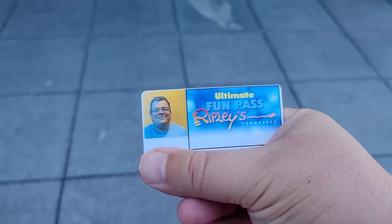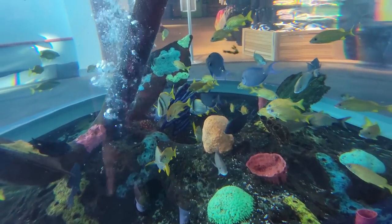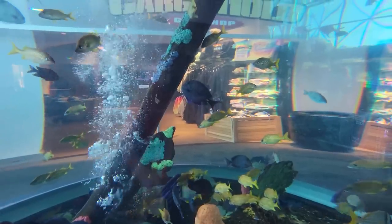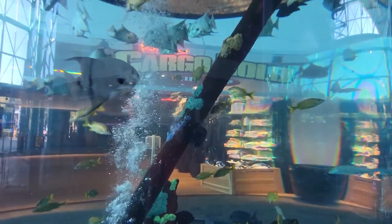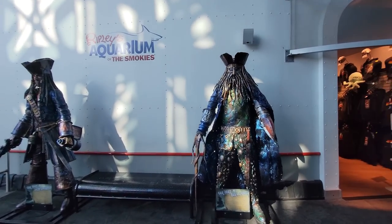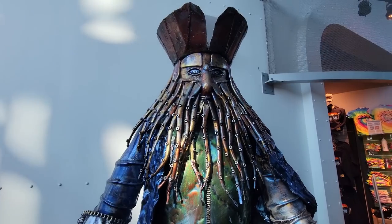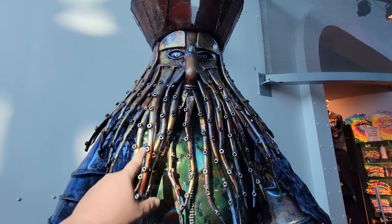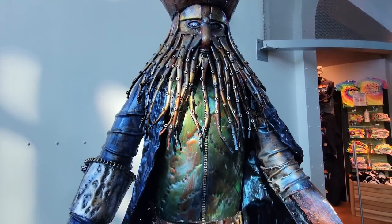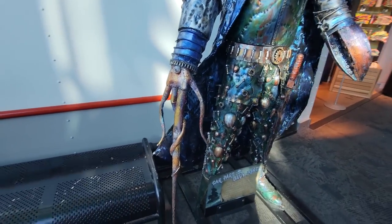And today we're going to use the Ultimate Fun Pass. As soon as you walk in, you're greeted with this huge tank. Oh, wow, there's all kinds of really cool tropical fish. I think that's a parrotfish, maybe? Yeah. Wow. So over here you have a Davy Jones. I think he's made out of like car parts. It looks like some kind of sprayer nozzles or something, and there's a chain like from a bike. Dawn, he's got a huge finger. I think it's spear finger.